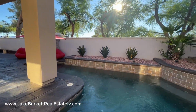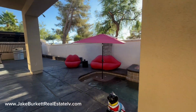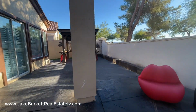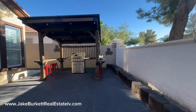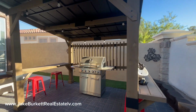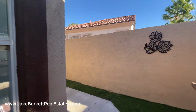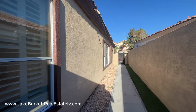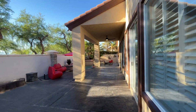But as we move past the pool over here, you're going to see a little sitting area. These are some cool little chairs there, shaped like lips. So that's pretty neat. And over here we have a nice little pergola, little barbecue area. So a good place to hang out outdoors, have some friends, pull up to the little bar tops there. Nice little wide side access to the front of the house. All right, well, this pretty much sums up this house.